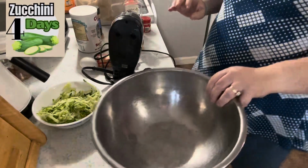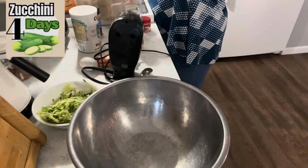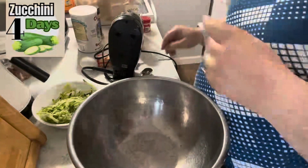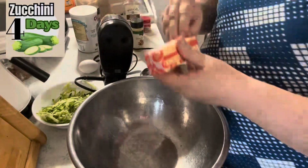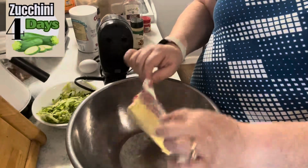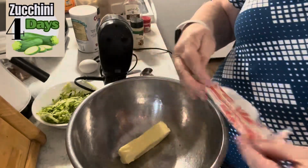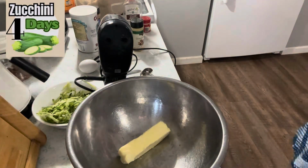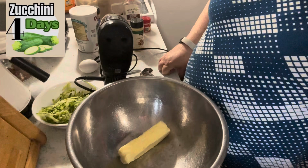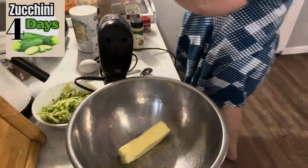Next, we're going to mix the butter and sugars. This recipe calls for both brown sugar and white sugar. So first we need 1/2 cup of softened butter. And then we're going to add the sugar. We're going to add 2/3 a cup of white sugar and 1/3 a cup of light brown sugar.